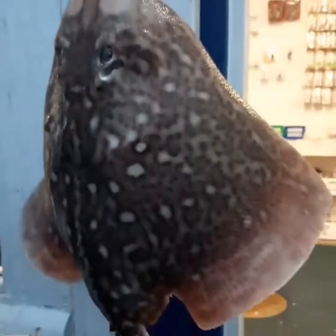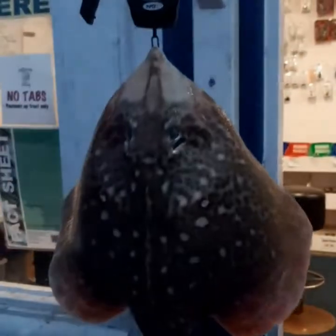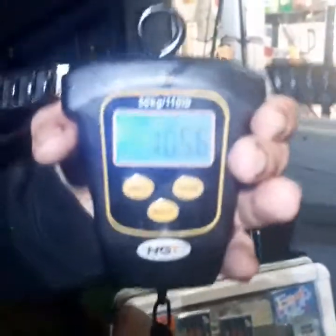What was yours? 7.7. Not quite. It looks a nice fish, though. Yeah, let's get a picture of that. Hold on, we're going in the shop. Right. John's just had a nice weigh-in. As you can see, it's double figure, 10.5. 10.5 pounds! Yes, mate. Get in there.